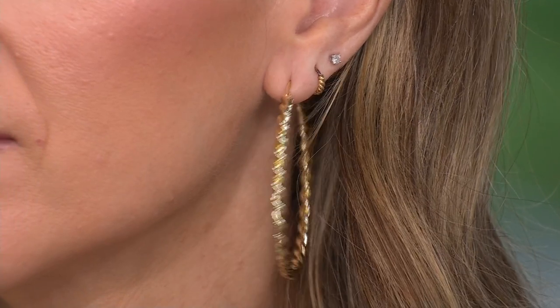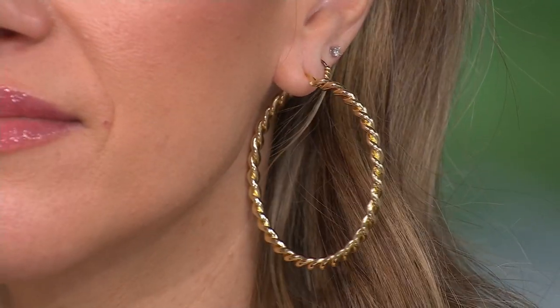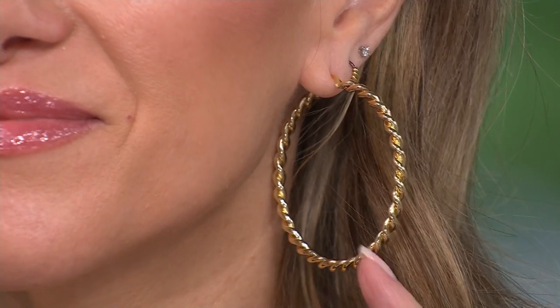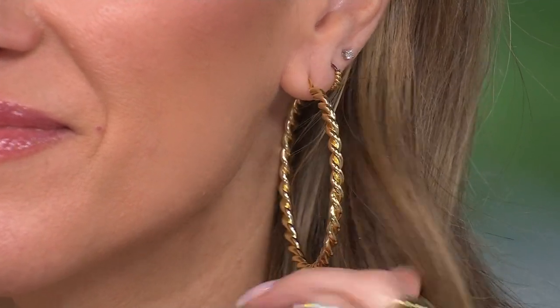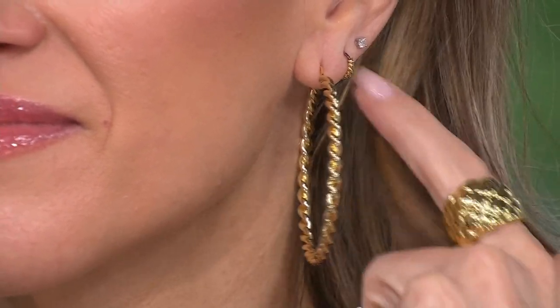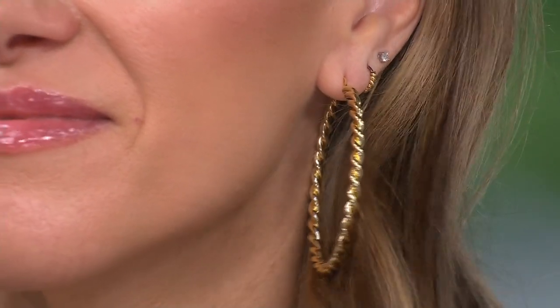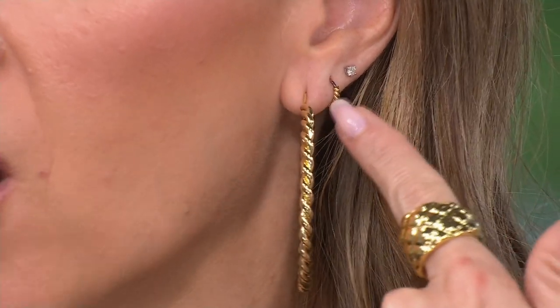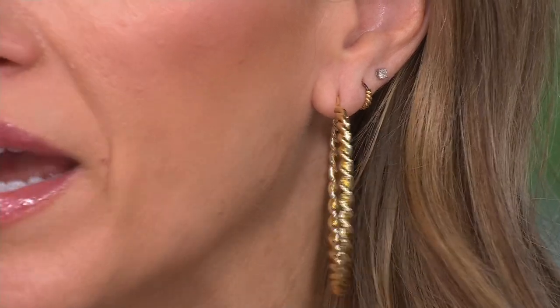Now, I'm telling you, you will get these earrings home. The earrings you've had before, you'll toss them to the side, give them to your daughter, throw them in the garbage, Goodwill, whatever, because once you try an Italian design earring that's made for you in bronze, you'll be like, I can't wear any other earring ever again. They're so comfortable and lightweight. Look how it is not pulling on my earlobe. It is not pulling and weighing down.